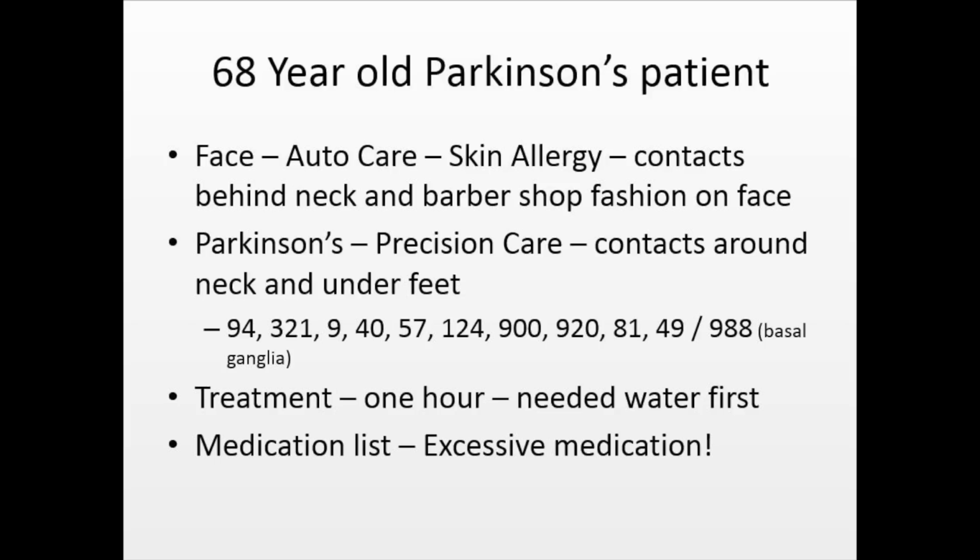It was completely normal. He sat down on the table, and his voice was normal and strong. His wife said, "Oh, his voice is louder. Usually I have to interpret for him because nobody can understand him." And his gait was normal. The shuffling gait was gone. Dr. Ming repeated the physical exam. The cogwheel rigidity was gone. The tremor was gone.